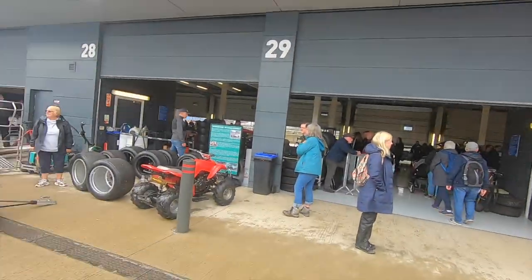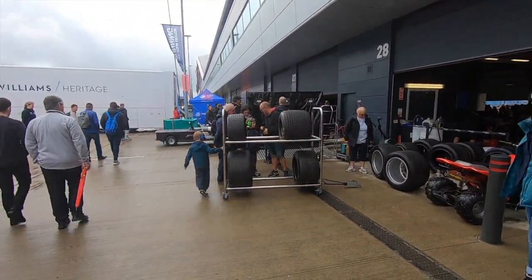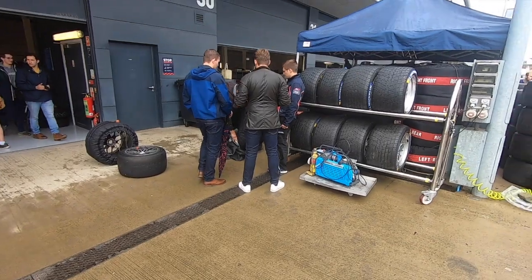The culprit who's been pinching all the wheels. What, there's only four? Where's the other? Oh, yeah, okay. And there's all those over there. Okay. Yeah. Just goes to show you can't leave your car unattended.